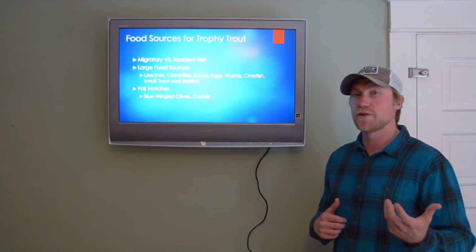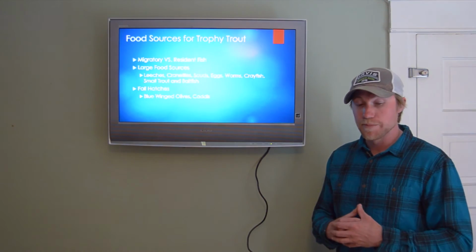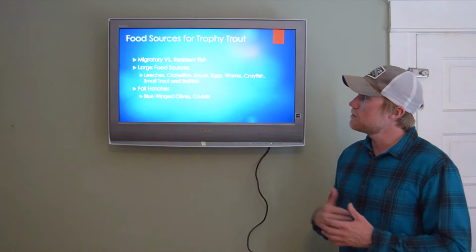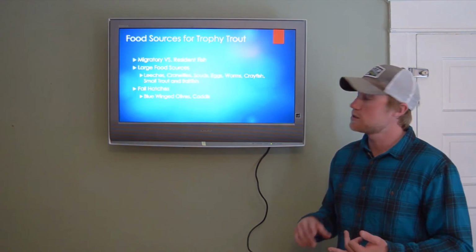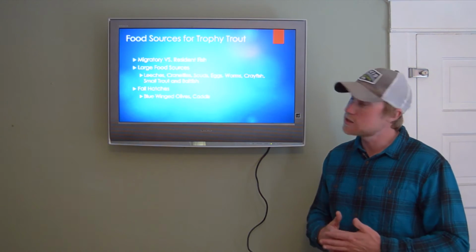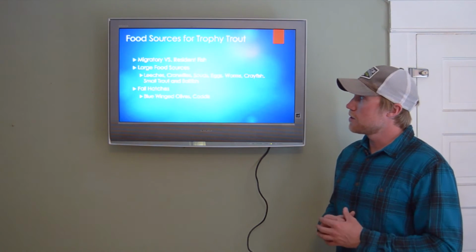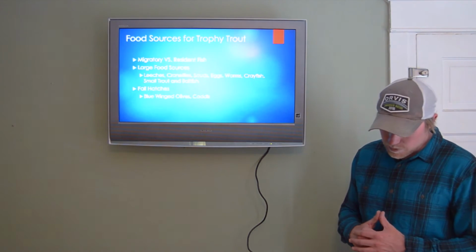They're going to feed on different things that a tailwater trout would feed on. Okay, they're not as keyed into those little trichos or blue-winged olives. They will eventually, but starting off, early on, those fish are going to be used to eating big callibaetis, big damsels, leeches, cranefly larvae, lots of scuds, worms, crayfish, small trout, and other bait fish. Those are going to be your large food sources that migratory fish are going to kind of key on.